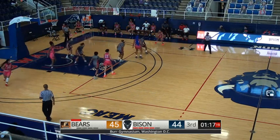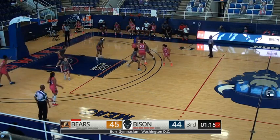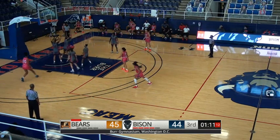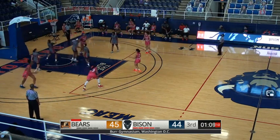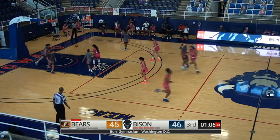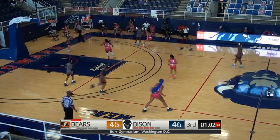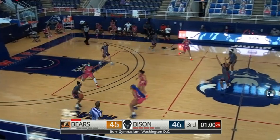Warren has it. Warren gets the screen. Warren takes it inside. Nice pass to Hutton. Hutton, strong move, lays it in. Come on, it parted like the Red Sea for Ayanna Warren. She was surprised she was so open to attack that lane and get the dish to Anjanae down low.